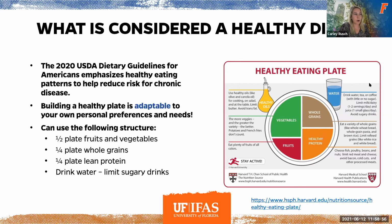And like I mentioned before, I always stress drinking more water. Cheers. And then also choosing healthy sources of oils for those fats too, whether that's olive oil or canola oil, and limiting trans fats in the diet.